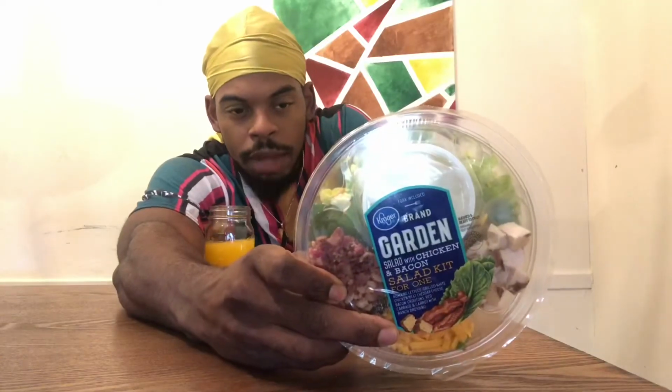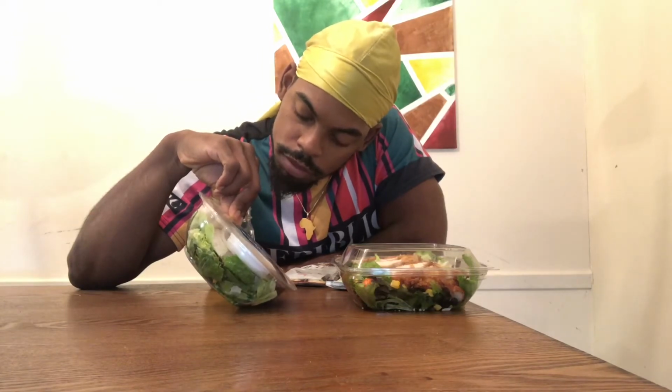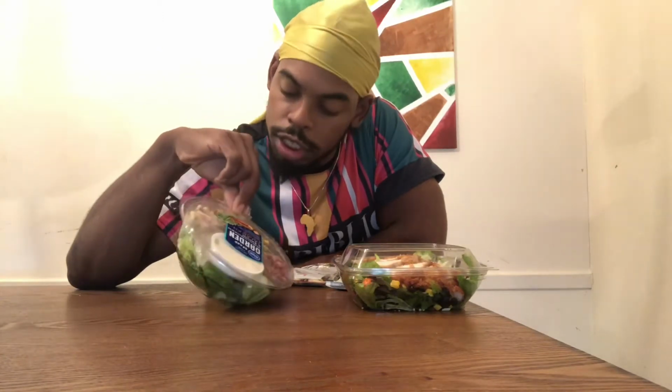Oh, I first got this salad right here. Boom, right? What comes in this garden salad? I got it from Kroger, okay? So they gave me some cheese, some bacon, some chicken, and I believe some ranch dressing. That's it. So it's a garden chicken salad with bacon. So basically, garden chicken bacon ranch salad with some cheddar cheese.